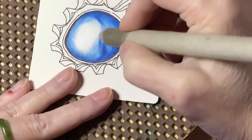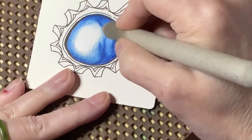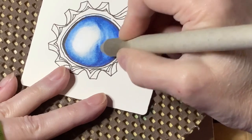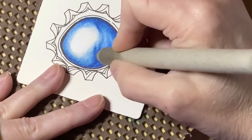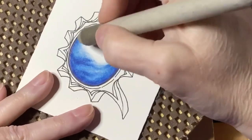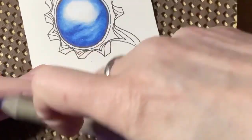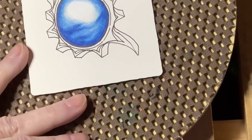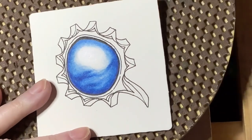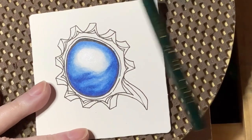And by not saturating my paper stump again in blending solution, it doesn't completely dissolve the wax, so I still have some semblance of these extra darker spots without completely losing them to the color blend. So now this is where I am. I've done two runs. So now I really want to, because I can, grab my peacock green pencil.